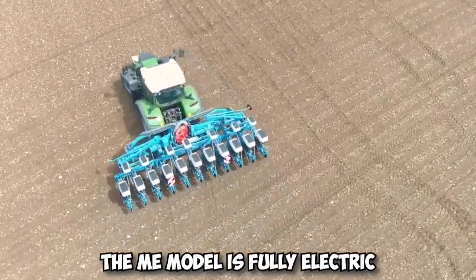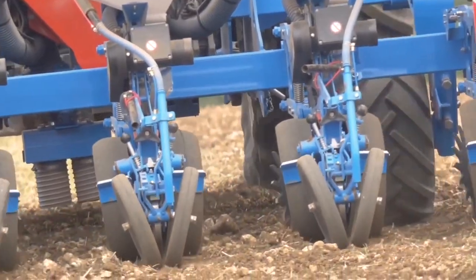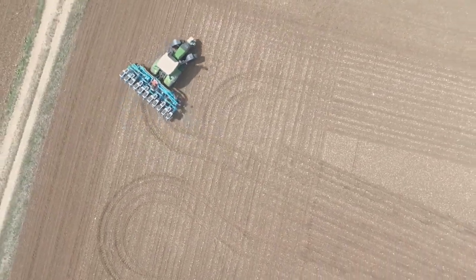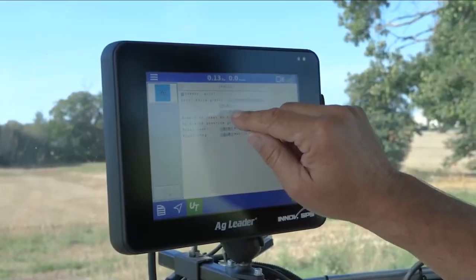The ME model is fully electric. That gives you seed-by-seed control, variable rate planning with GPS, and way more accurate tracking data at the end of the season. Need to adjust on the fly? We've even got an app for that, so you can change settings from the comfort of your cab.